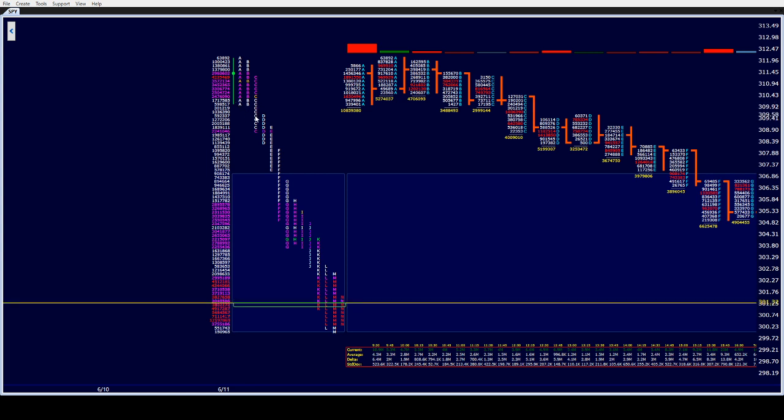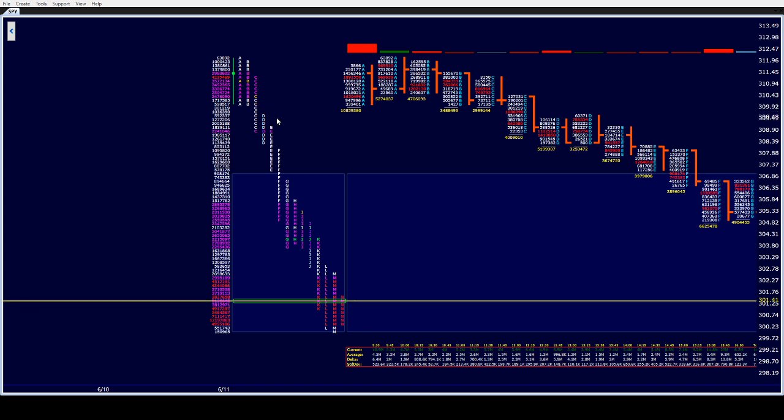And I did well on it. However, I covered it. And then we had single prints. We had our first set of single prints. And I took two shorts in D period against those singles.